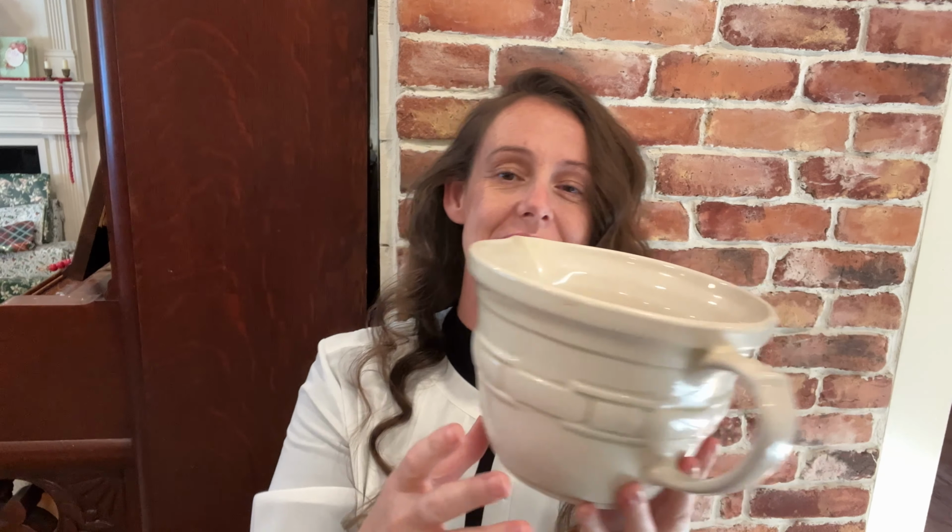Okay, you guys, look at this mixing bowl with the handle. Oh my goodness, this is heavy, okay? And doesn't this have a colonial look, but yet it could be cottage? And it's so neutral. There's the ugly price tag. Let's see, $4.99, and this was 30% off. I mean, that price, you guys. Look at this. So neat, okay?